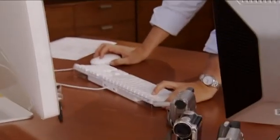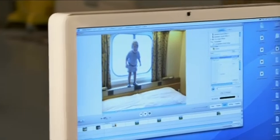After the break, I'll show you my finished opus, so stick around. Welcome back, and now it's time to screen the finished movie masterpiece.